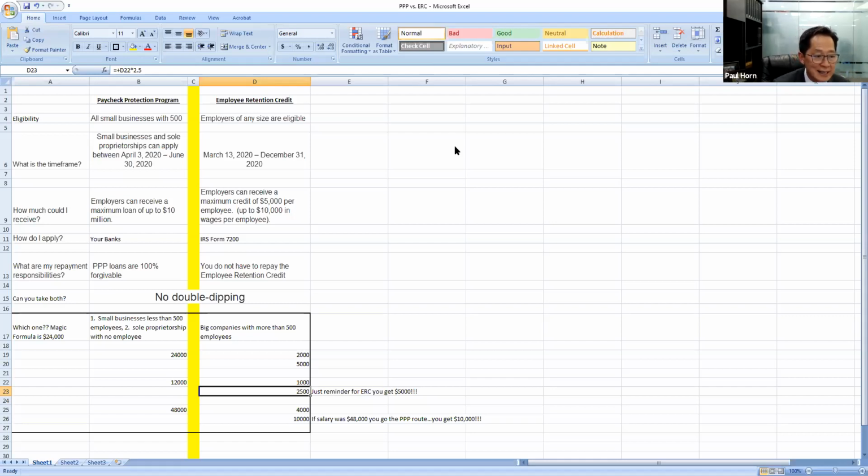How much could I receive? Under the PPP, you can go up to $10 million, okay? But for the employee retention program, it's $5,000 per employee, up to $10,000 per employee, okay? And we'll get into analyzing which is better dollar-wise. How do I apply for the PPP? You apply through your bank. Go to a bank that you have a business account with, or go to any bank, or any SBA lender, okay? For the employee retention credit, you would do it via Form 7200, okay?